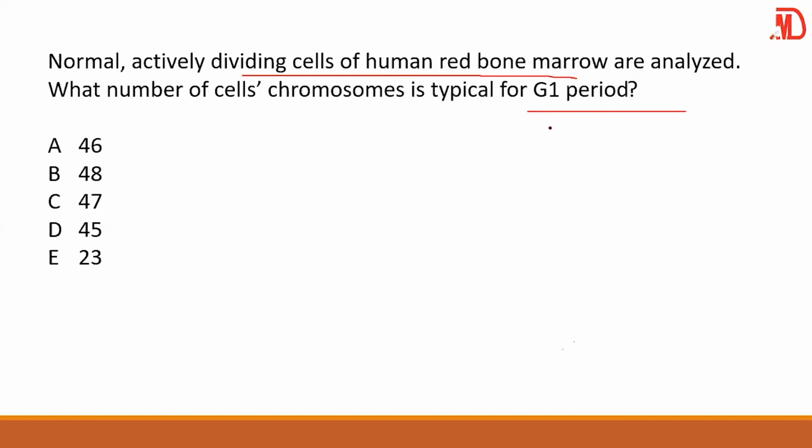And usually during the G1 phase, we have 46 chromosomes. I repeat, we have 46 chromosomes. So please take note, 46 chromosomes.